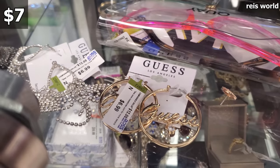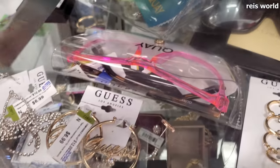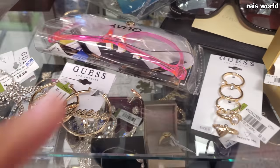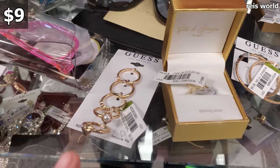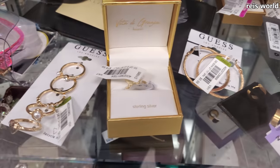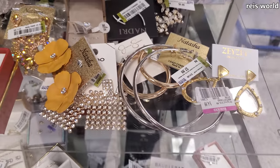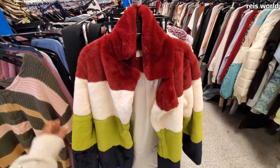I see some Guess earrings. Those are $7 and Quay in the back. I wonder if they're like blue light, you know, for your eyes. Really nice. And more Guess rings for $9. They even have the hoops behind the glass. Those are $8.